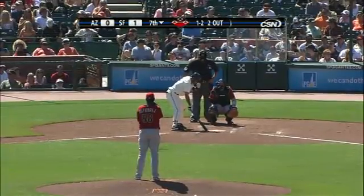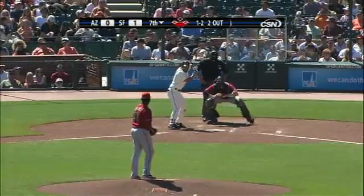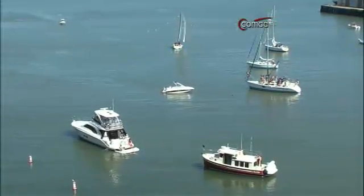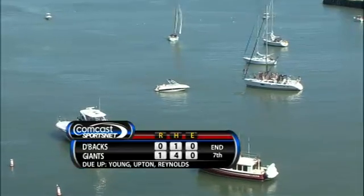Well, you see all the boats out on the water and you think, if you can't be in the ballpark, that's the next best place to be. That's right. Ballpark or the boat. Wynn strikes out to end the inning. In 2 innings, Gutierrez strikes out 5. That's right, 5. 1-0 Giants.